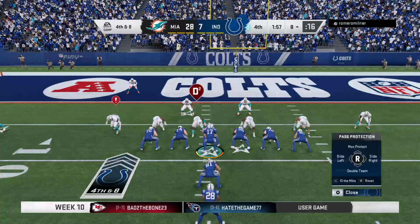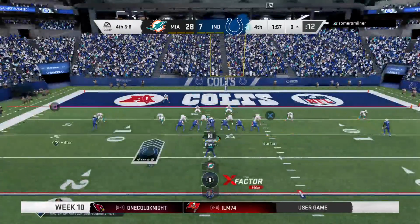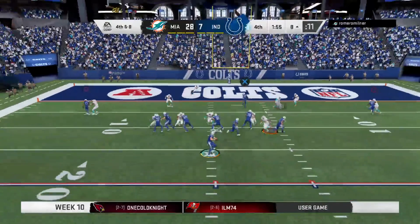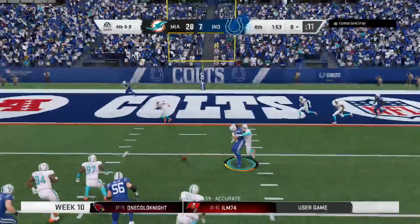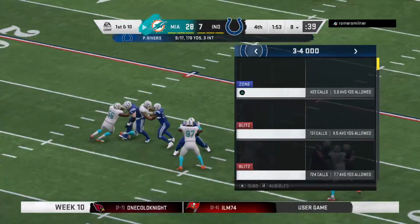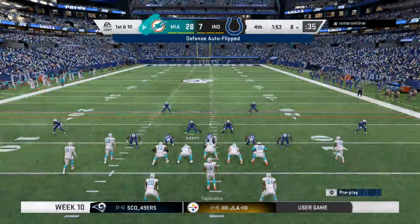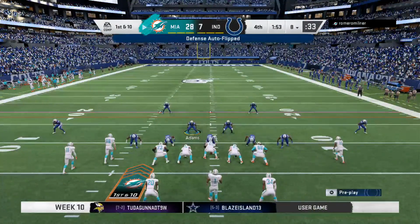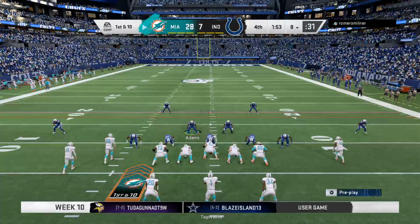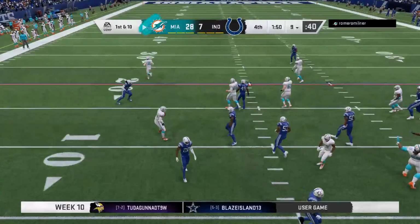36, 36. Kill. 4th down, Rivers. And it is incomplete. A disappointing drop there on 4th and goal. And the Dolphins' defense is able to hold. So they tried to go for it for pride, but it really wouldn't have mattered. This one, it was already determined. No doubt about it. This one was over a while ago.